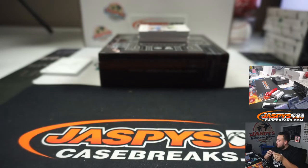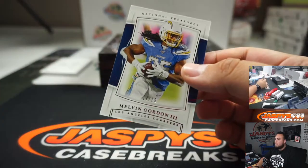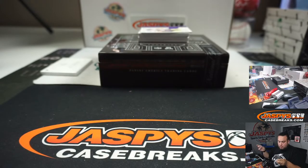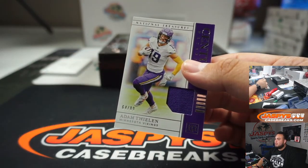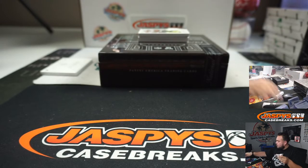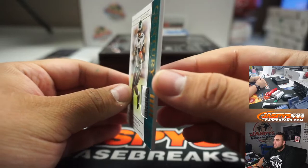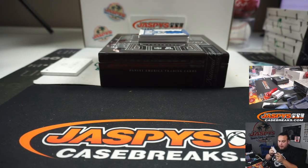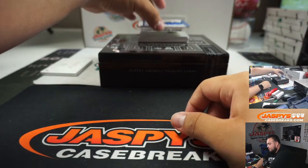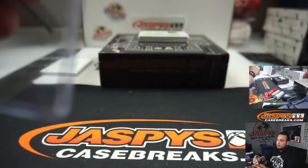We got Matt Breida to 99. Melvin Gordon to 25. Chargers. Going to Aaron Salinas. We got a Adam Thielen, 64/99. Minnesota Vikings going to Roberts. Got a little Brian Westbrook patch kind of sticking out right there. Two color, 8/49 for my Eagles. Going to Aaron. We got a Devin Funches relic. Indianapolis Colts. Derek.